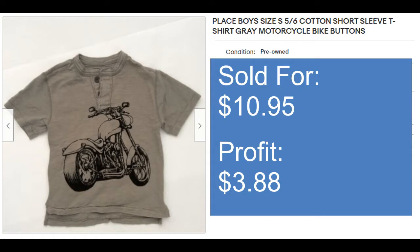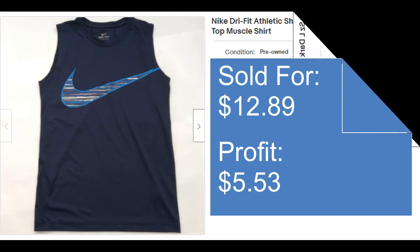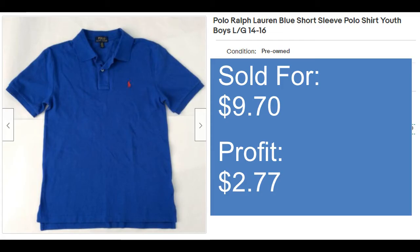Next, I sold this Place t-shirt. It had a motorcycle on the front. It was made with really heavy material, and it sold for $10.95. I profited $3.88 for this item. I also sold this Nike Dry Fit muscle shirt for $12.89. I profited $5.53 for it. I sold a Ralph Lauren polo for $9.70. I profited $2.77 for it.